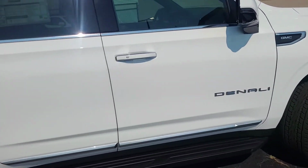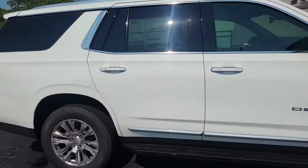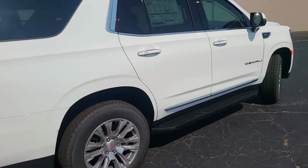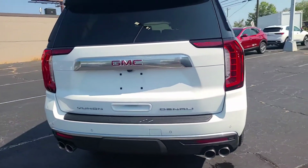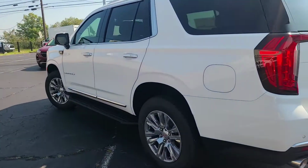The numbers on this truck and whether or not it's worth it. This truck, as it sits, is priced at $73,000. Now that's a big price. You get 20 miles to the gallon highway, so you're not saving any money on fuel. Now I will say, if you get the diesel, which is about a $4,000 upgrade, you will get about 30 miles to the gallon highway. However, there's more maintenance related to a diesel, and that's a separate video that we'll get into.